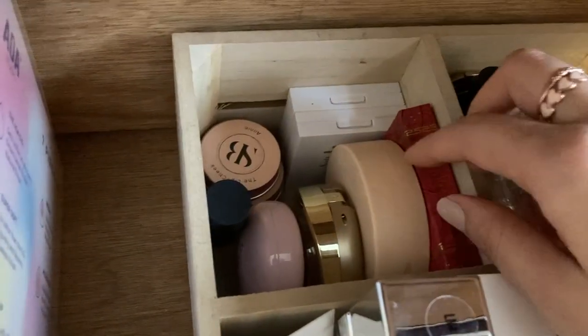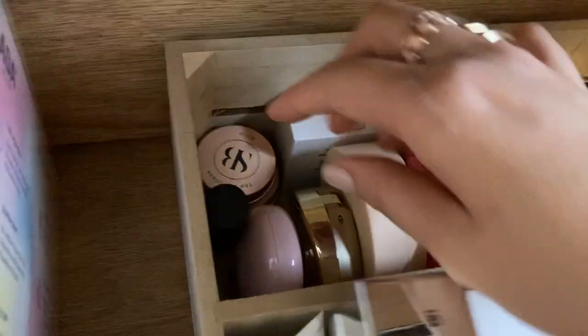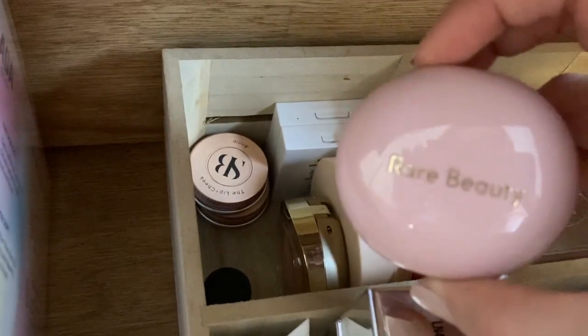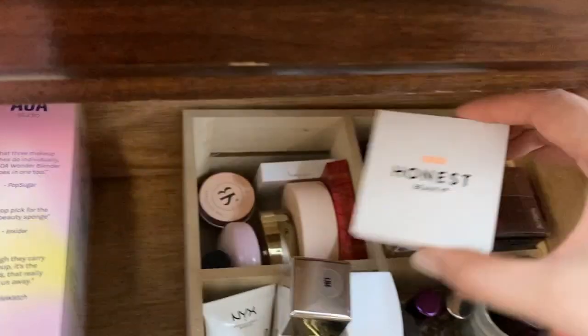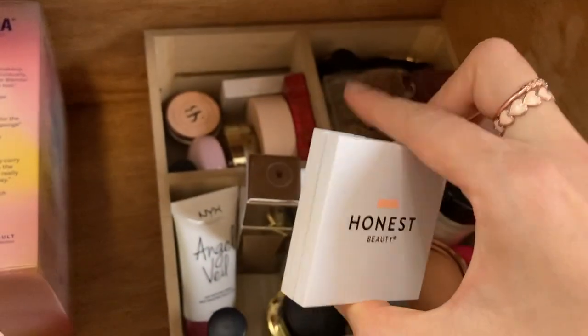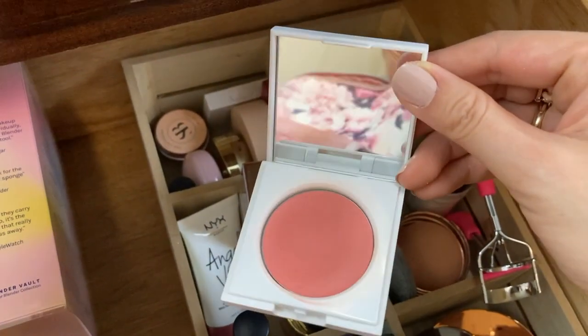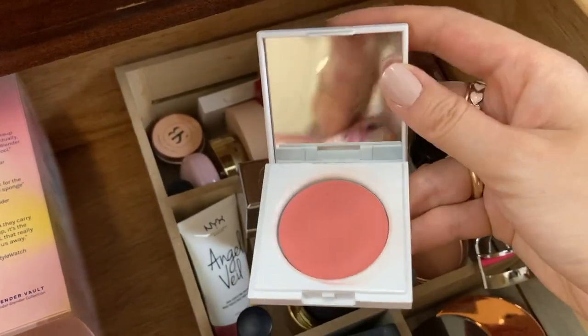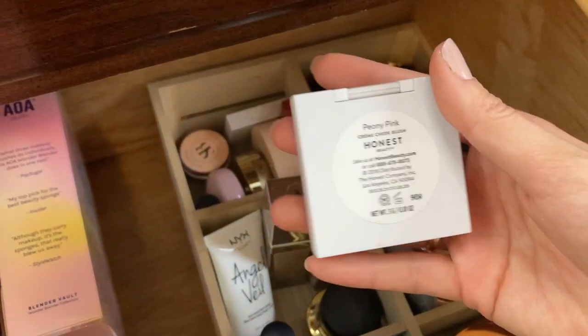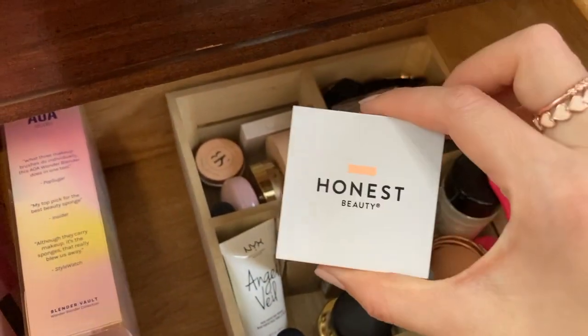I think I am going to pull in one liquid kind of a blush that I would like to just use. I don't know if I want to pull in the Rare Beauty one or my Honest Beauty one. To be honest, I'm going to use this one here. This is the Peony Pink shade in my cream blush. I really wanted to use one cream blush and one powder blush, so I am going to pull in this Peony Pink Honest Beauty blush.